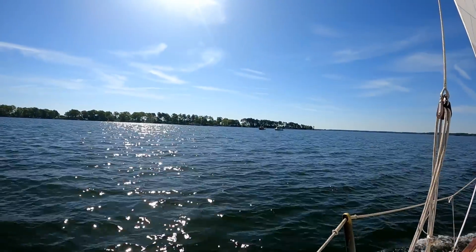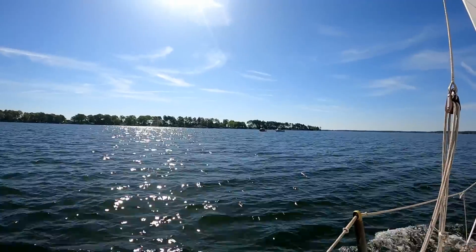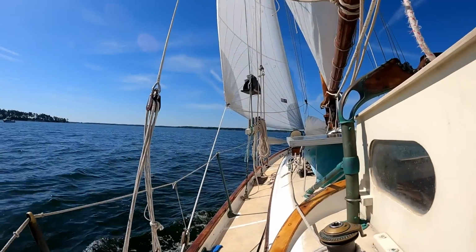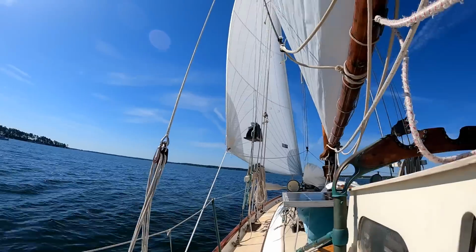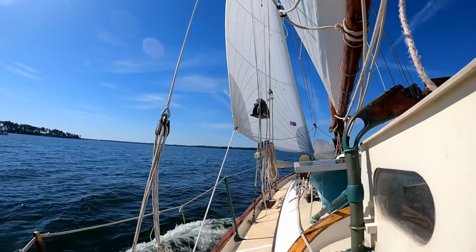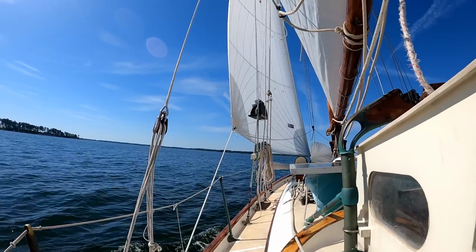Looks like we got the local sheriff's convention here. Yeah, beautiful crisp morning here. Can just lay the course out to the day beacon there, and then we can bear away.